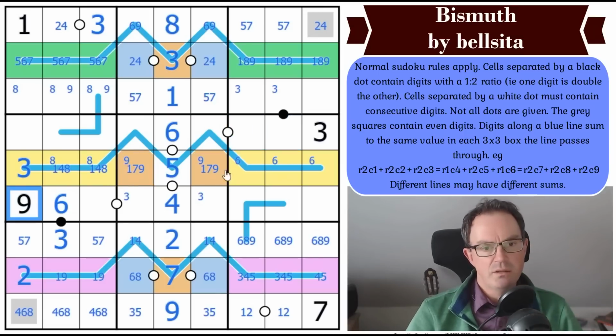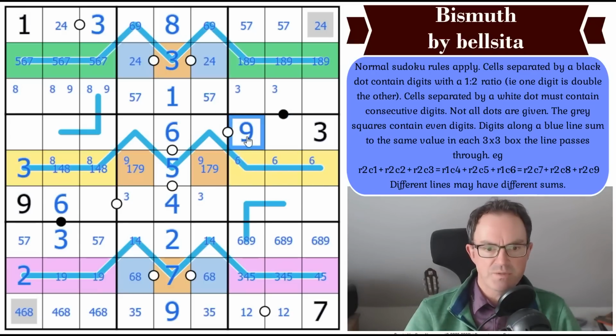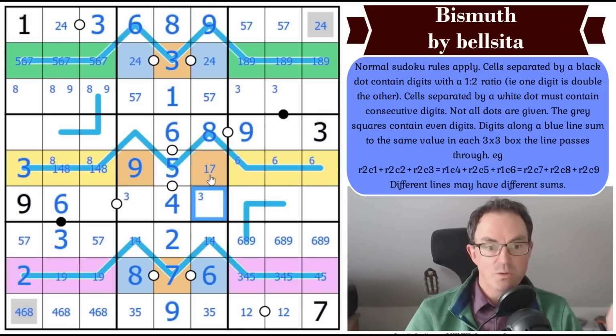Oh, 9. Let's do some Sudoku. 9 can't go on a black dot. Oh, look. Oh, good grief. Hang on, this might do some stuff. Because if that's a 9, that's an 8. So that's an 8 and that's a 6. Oh my goodness, the middle. The 9 goes there in the middle box. Can we get rid of... If we can sort this digit out, we're going to know what those two digits are.